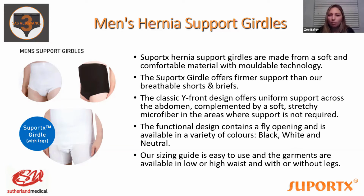They offer a firmer support than the breathable range of shorts and briefs, and they feature a Y front. I'm not too sure if you can see on the photos, a Y front design. It gives support evenly across the whole abdomen. They're complemented by a microfiber material, so that when no support is needed, it's nice and soft. We all know that some men don't like being trussed up or in anything uncomfortable, so we've made these as comfortable as possible.